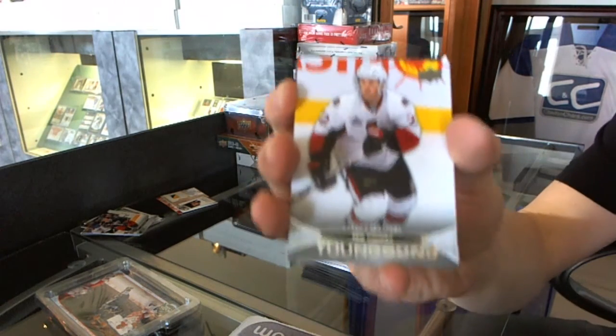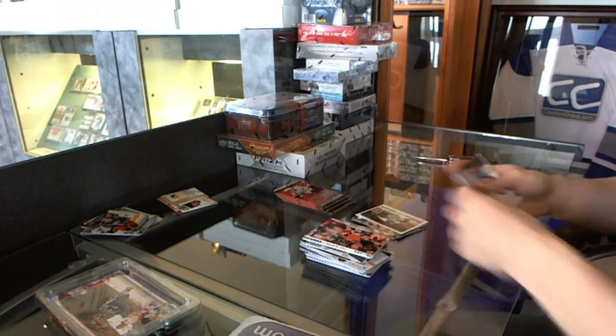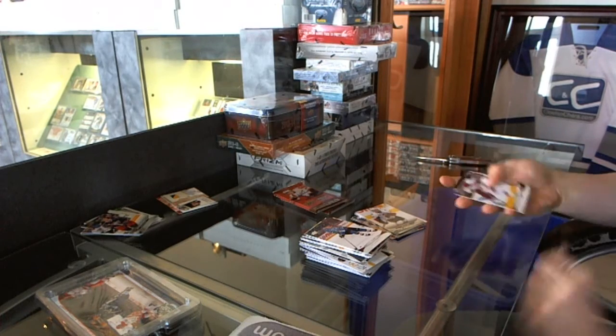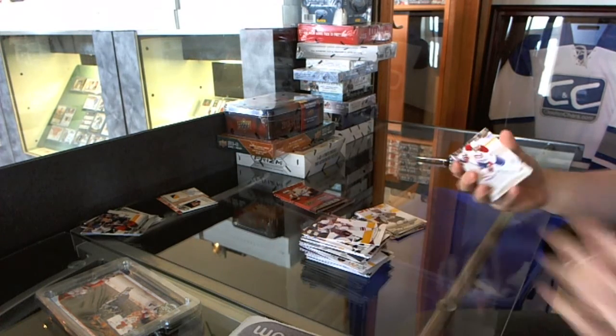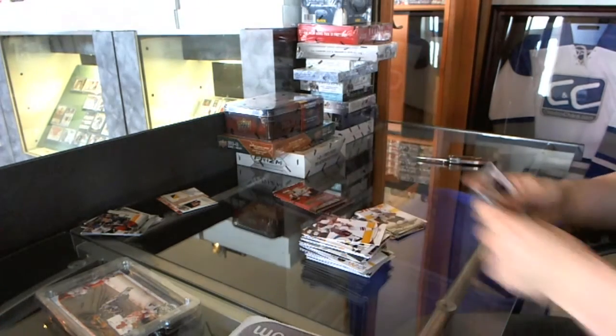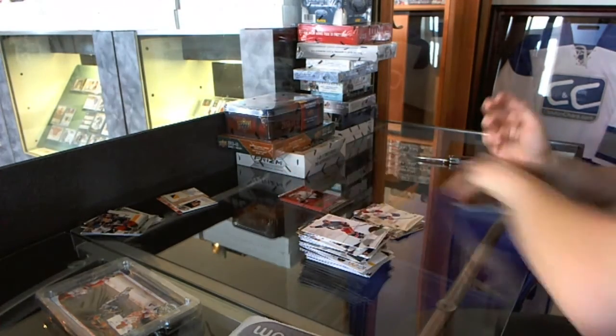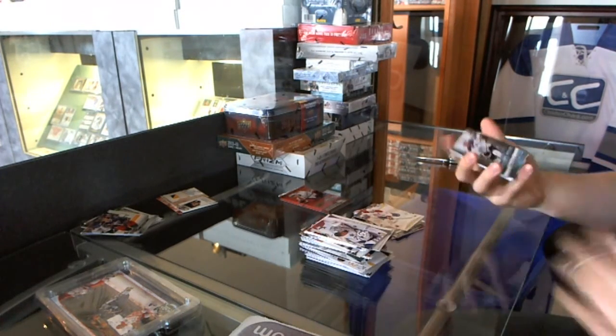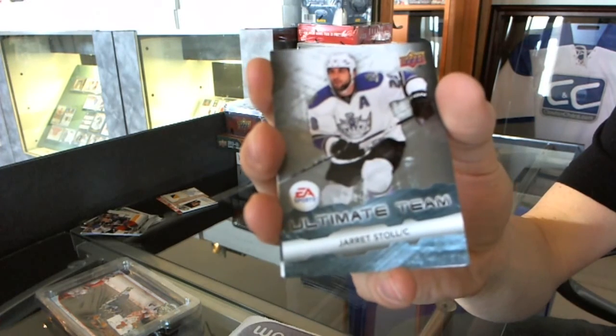Young Guns for the Ottawa Senators, Erik Condra. Canvas for the Montreal Canadiens, Tomáš Plekanec. Ultimate Team for the LA Kings, Jarret Stoll.